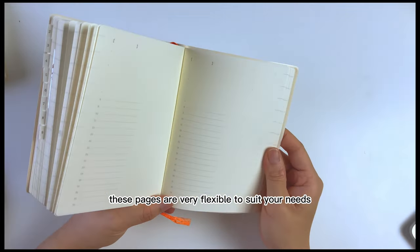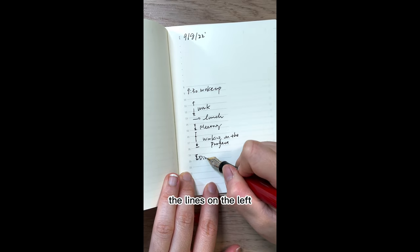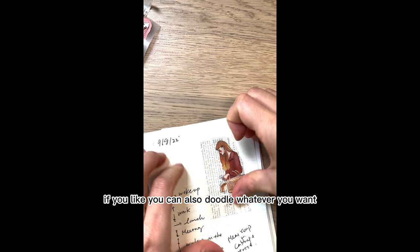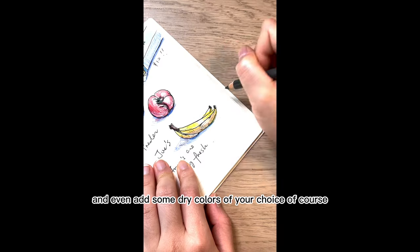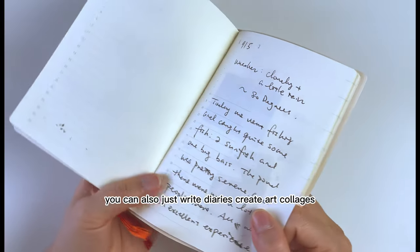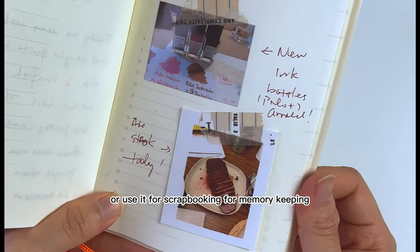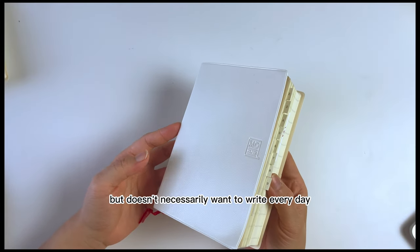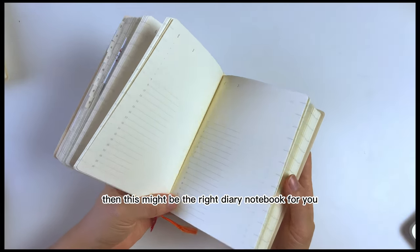These pages are very flexible to suit your needs on any given day. The lines on the left allow you to record your schedule with a little bit of decoration on the outside if you like. You can also doodle whatever you want and even add some dry colors of your choice. Of course, you can also just write diaries, create art collages, or use it for scrapbooking for memory keeping. So if you are someone that wants to start a diary but doesn't necessarily want to write every day, and also wants flexibility on what you put on the pages, then this might be the right diary notebook for you.